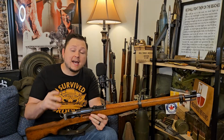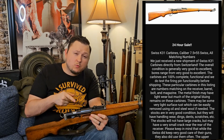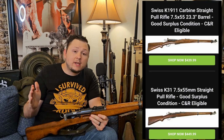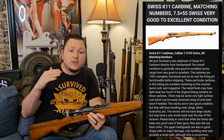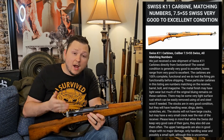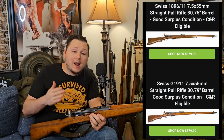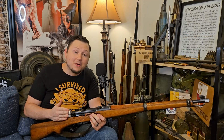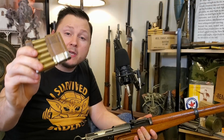Over the past 2 days, I have received 2 separate notifications that large quantities of Swiss rifles are currently available. Now, every year, around this time, late third quarter, early fourth quarter, the US gets in large surplus shipments of Swiss rifles. This year, however, is a little bit different because the rifles coming in right now are actually being sold for less than they were the previous year. And that's a trend that we haven't encountered in surplus in a long time. All the rifles we talk about today will be chambered in the 7.5x55mm Swiss cartridge.